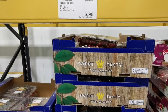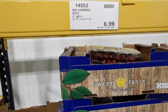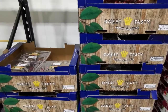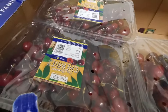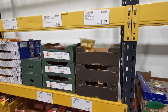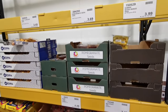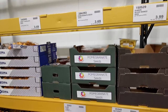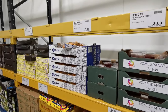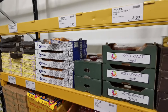And these are class 1 red cherries, and they are $6.99 for class 1. And they are 907 grams, which I think is quite a good bargain. They do look really big. So I've also noticed they have got some sun-ripe sliced mango, 450 grams for £3.99. They've also got pomegranate seeds in 430 gram jars for £3.69. They've also got sweet kumquats, £3.49, and that's for 450 grams.